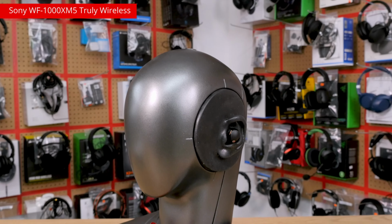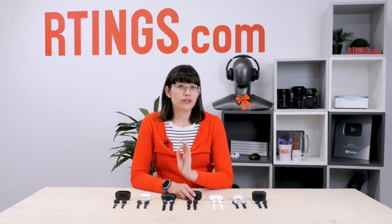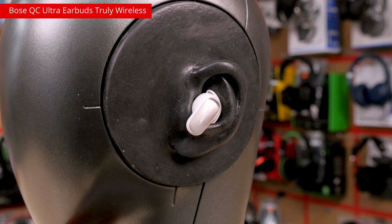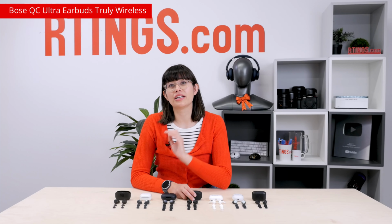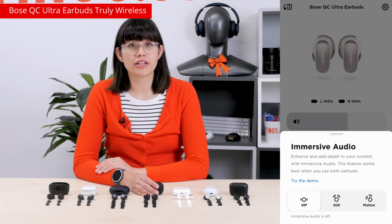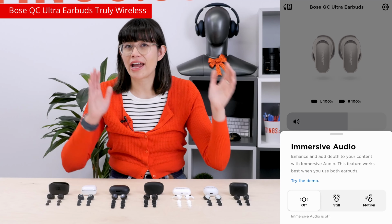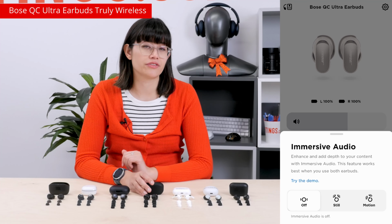Those with small ears will find that they fit too snugly in the ear canal, which can become uncomfortable. If you're looking for something that fits a little less snug, consider the Bose QuietComfort Ultra earbuds. They don't sit as deeply in your ear. They boast a similarly premium feature set, but have a more bass-heavy sound, with plenty of rumble and punch to satisfy bass heads. Like the XM5, they have a spatial audio feature, which tracks your head movements and simulates audio playing from an array of virtual speakers positioned relative to your head.